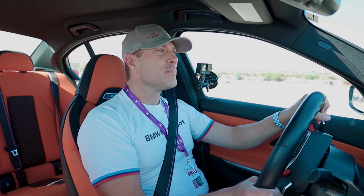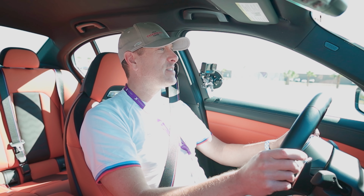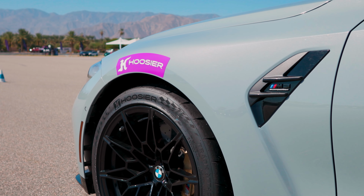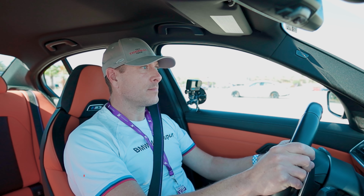There we go. First run on the Michelin Pilot Sport Cup 2R. Initial turn-in was crisp. The second turn into the lane was a little bit looser, but great stopping power. Now doing the braking test on the Hoosier TrackAttack Pro. Let's see if it's any better.